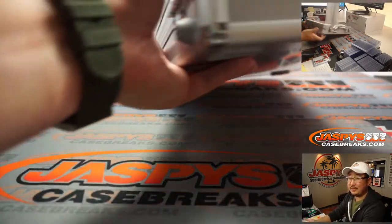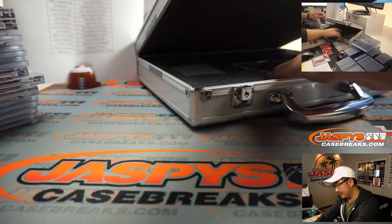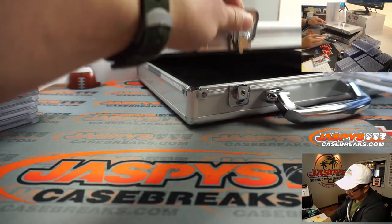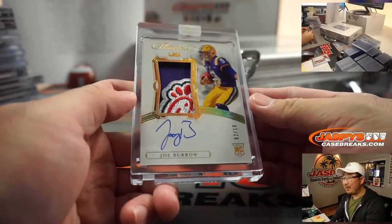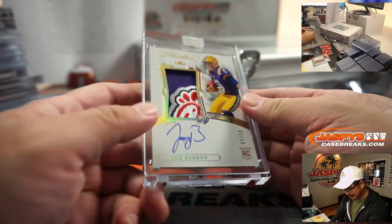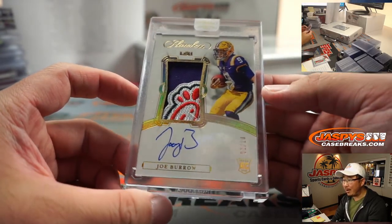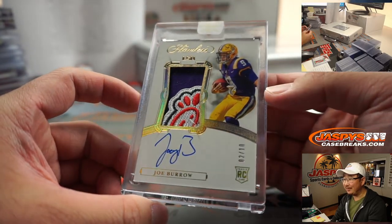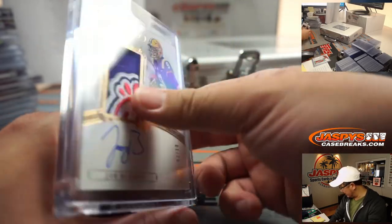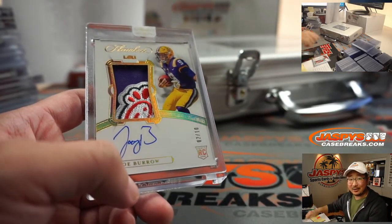And the card in the center here is, ooh, wow. Joey B, Joe Burrow with the delicious Chick-fil-A patch right there. 2 out of 10. And that's a number block team. Cincinnati. Cincinnati 2. Sean Maddock with Cincinnati 2.